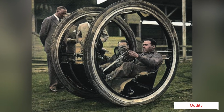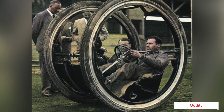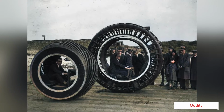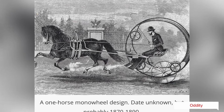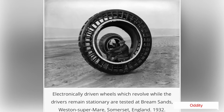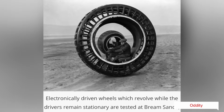The driver sits within a smaller inner ring, which presses against the main outer wheel, allowing the vehicle to roll forward while the driver remains level. In 1869, a French inventor created the first known monowheel, but it actually had two wheels. It was a giant wheel with a seat inside. Under the seat was a second, smaller wheel. The rider pedaled to move the small wheel, which in turn moved the larger wheel.